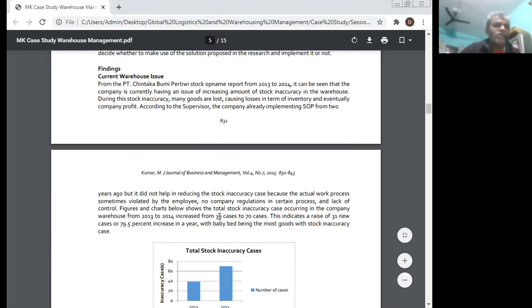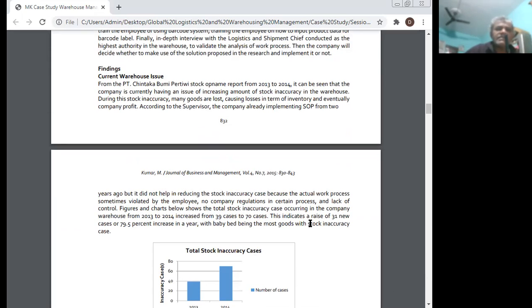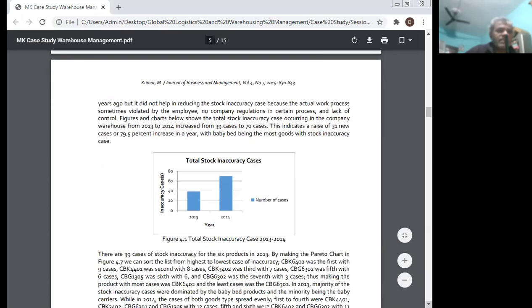Figures and charts below show the total stock inaccuracy counts occurring in the company warehouse from 2013 to 2014, increasing from 39 cases to 70 cases. This indicates a rise of 31 new cases, or a 79.5% increase in a year, with baby bed being the most affected good with stock inaccuracy cases.